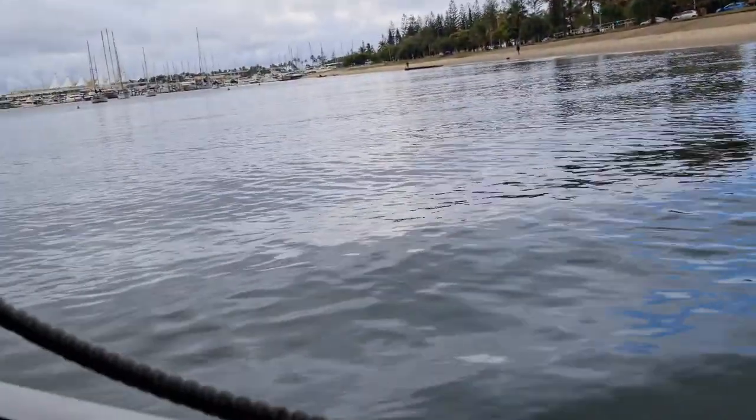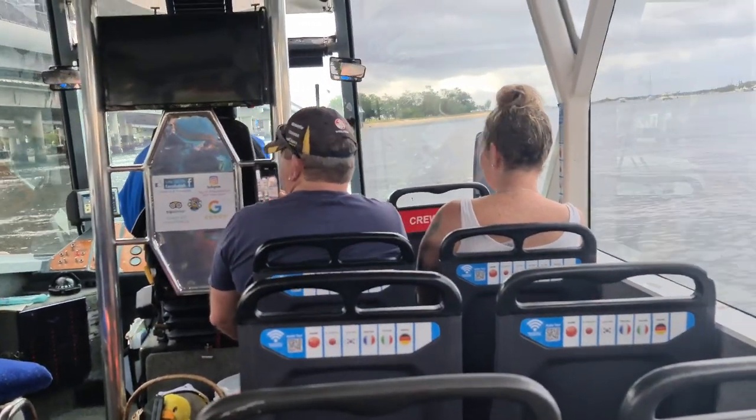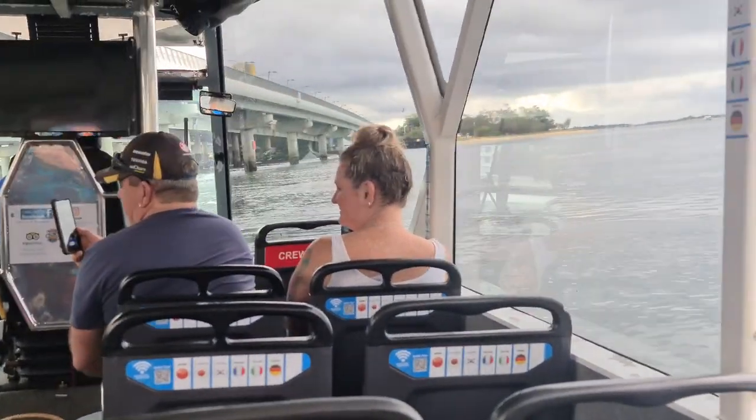Hey, what a bonus, we're floating. You're free to get up and move around now, folks. We're not restricted by road rules out here on the water. We'll go underneath this bridge, we'll explore the Nerang River on the other side.